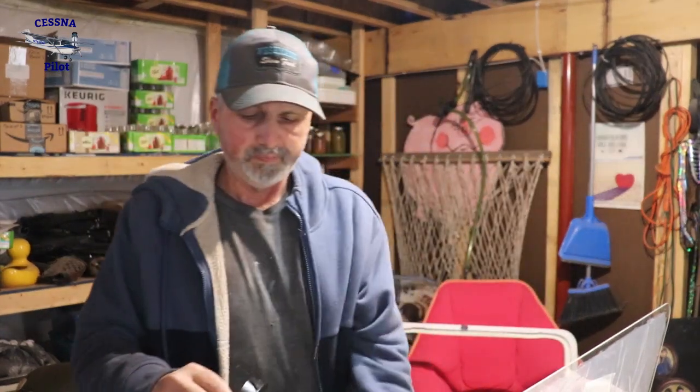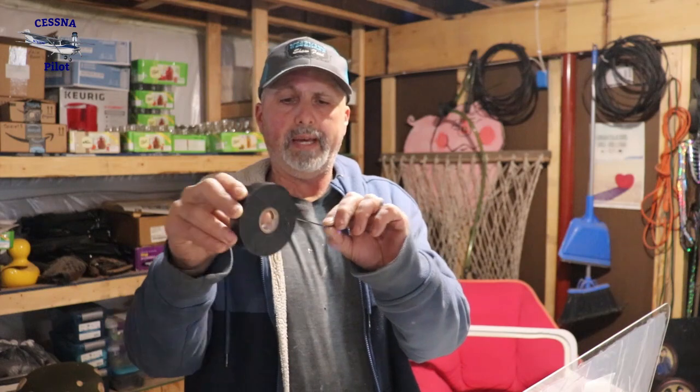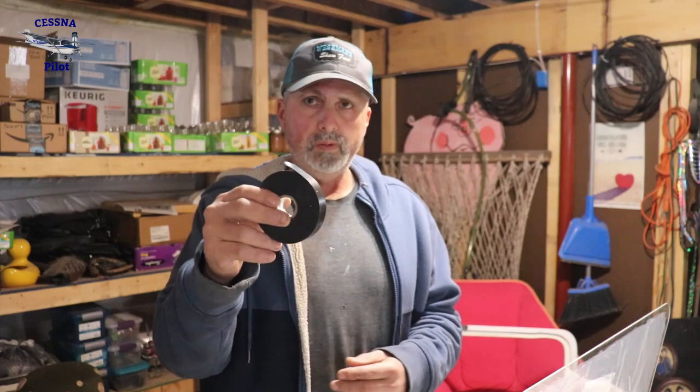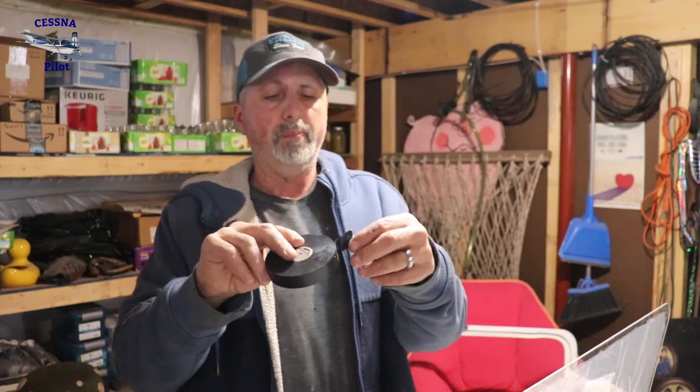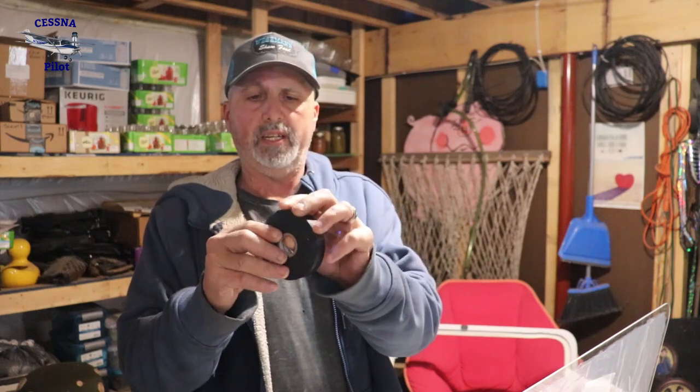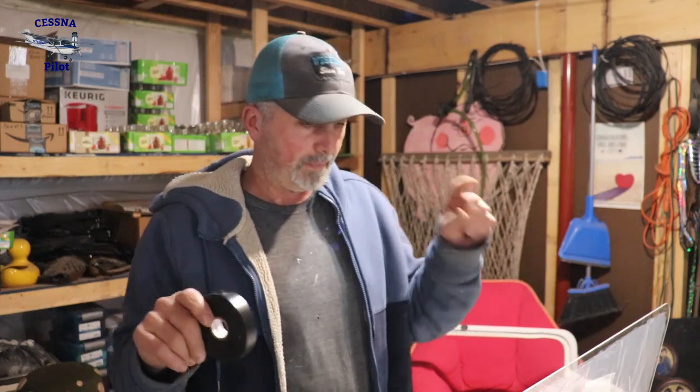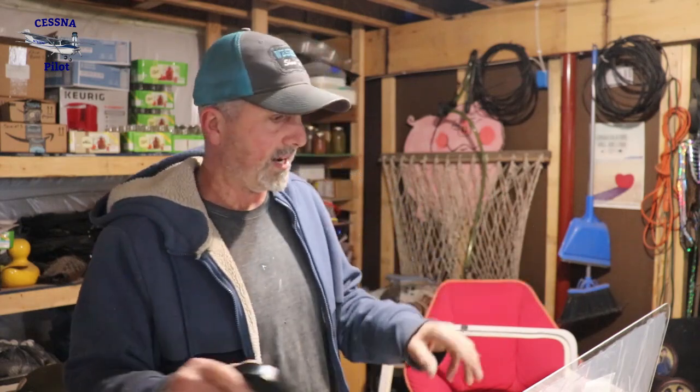And the nice thing is it stretches really nice. It looks like electrical tape. It's not really like electrical tape, but it's like a rubber tape, and it's a little bit thicker. This should work out perfect. So I'm going to show you guys. I did the one just to try it.